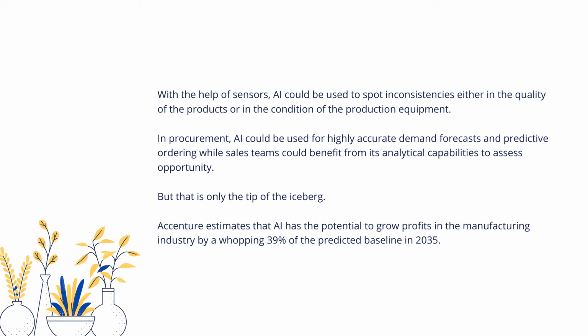In procurement, AI could be used for highly accurate demand forecasts and predictive ordering, while sales teams could benefit from its analytical capabilities to assess opportunity. But that is only the tip of the iceberg. Accenture estimates that AI has the potential to grow profits in the manufacturing industry by a whopping 39% of the predicted baseline in 2035.